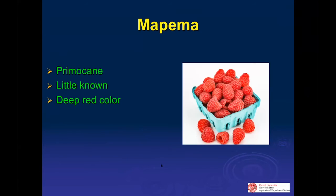And this is the fourth one that Norse is carrying. And I don't know anything about it other than what I could find on the website. I have never seen it. This is Mapema, and I'm not even sure if that's how you pronounce it. It is primocane. There's not much known about it. It's advertised as a deep red color.